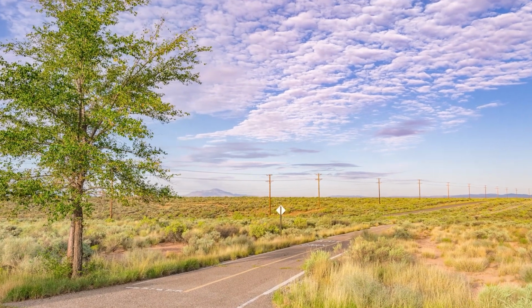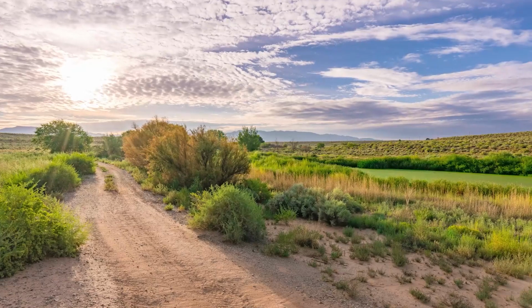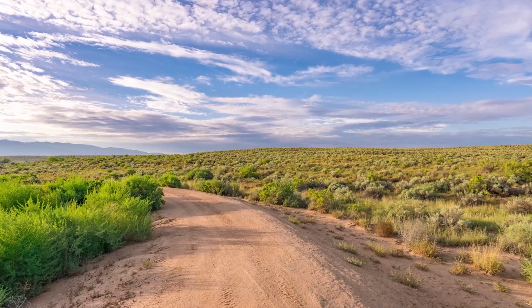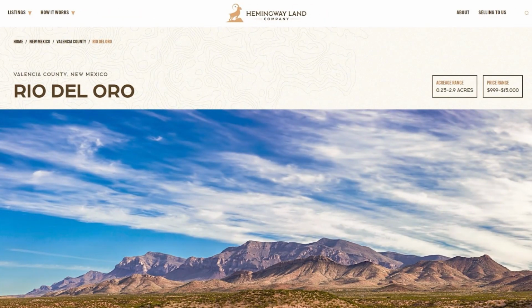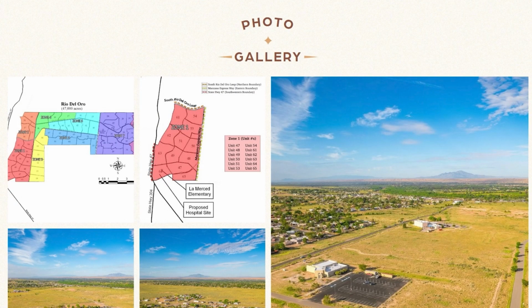So here at Hemingway Land, we pride ourselves on always getting pictures of the properties we're selling. We want to give our buyers as accurate a sense of the land as we possibly can, and thus, prior to listing anything, we get it photographed. And if you go to any one of our Rio Del Oro listing pages, you're going to see a photo gallery of a couple dozen images.